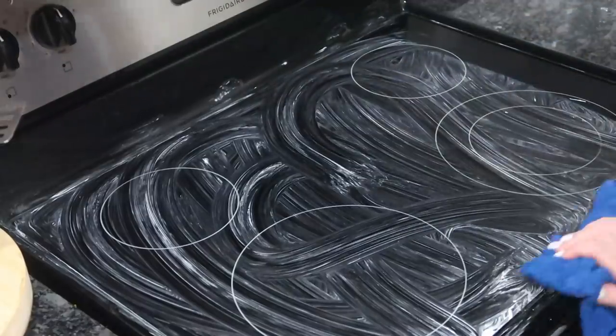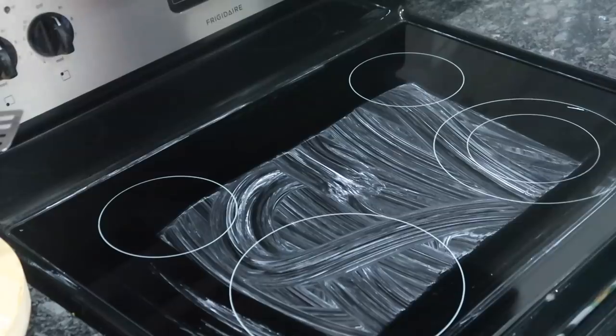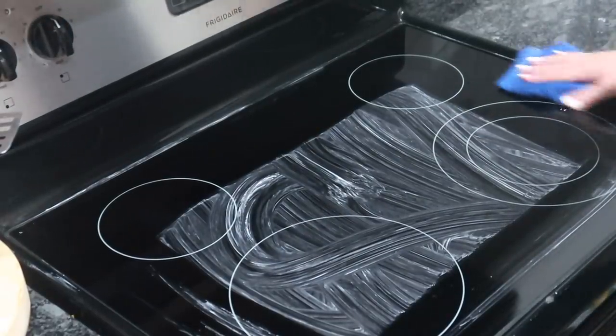This is my favorite part. I love to wipe all of this cleanser off. It's so satisfying.